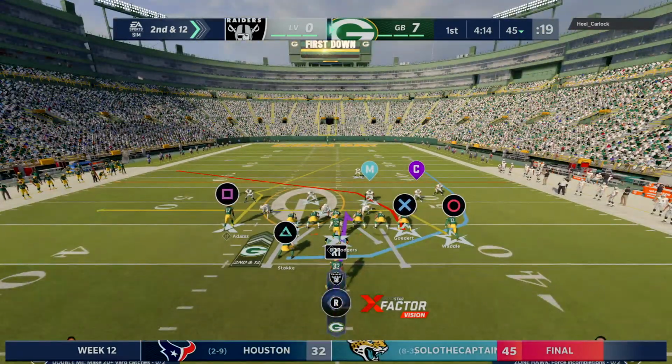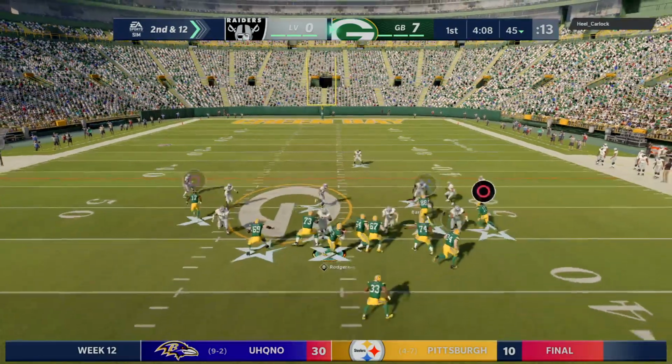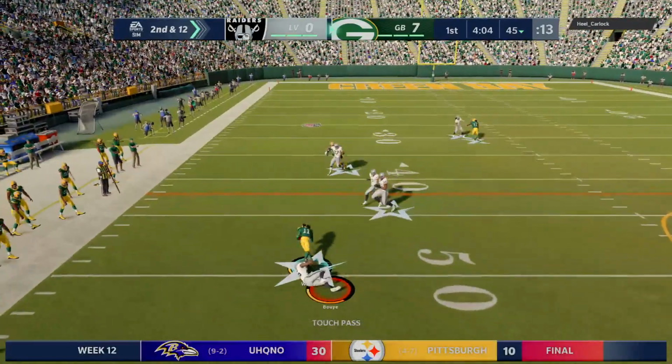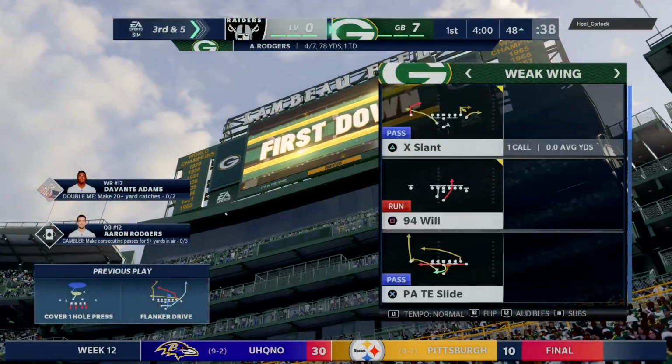Behind the chain, 2nd and 12. We're letting corners stop us in the backfield. Oh, that's good to know. Here's Rodgers to throw. And a quick throw here, that's complete. The reception good for 7.